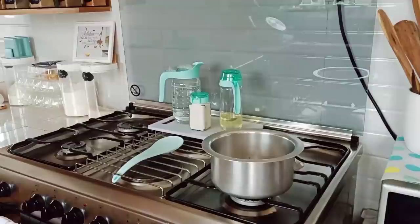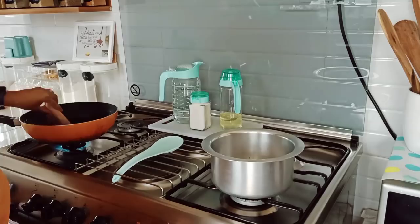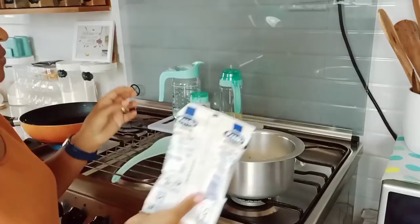For breakfast today, I'm just going to have tea, sausages, and granola. Today's granola is fruit granola. I'm going to mix it with bananas and blue grapes and yogurt.